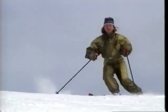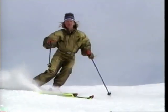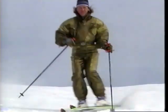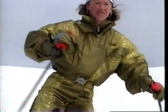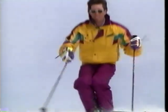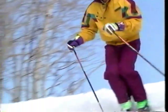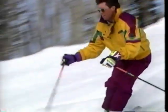Now, as Catherine's moving through these quick turns, her pole plants look pretty solid. She needs to hang on to that grip a little bit tighter, and then after the pole plants, make sure to drive your arm down the hill. Unlike your upper body or the position of your skis, the fall line is always constant. So remember to reach down the fall line to plant your poles.